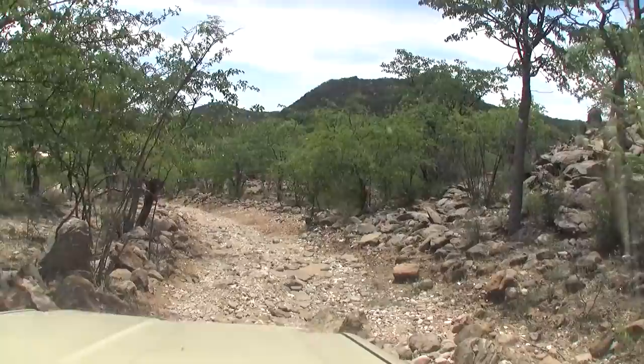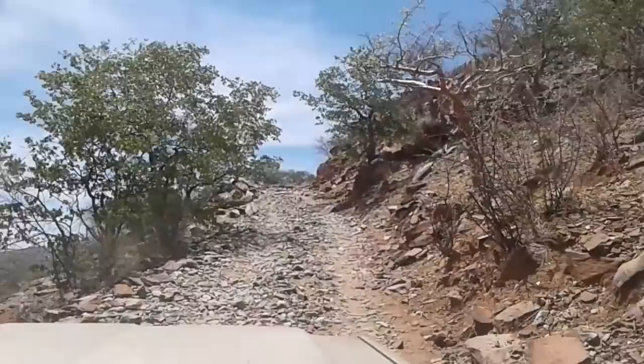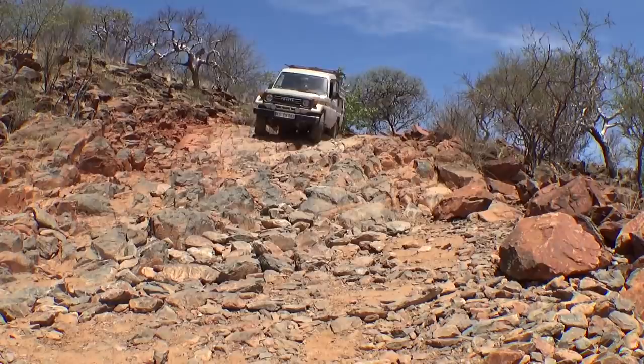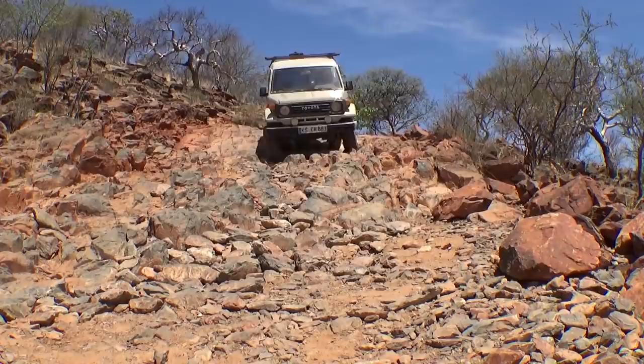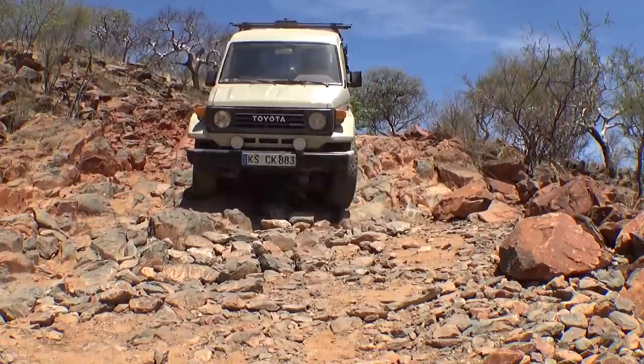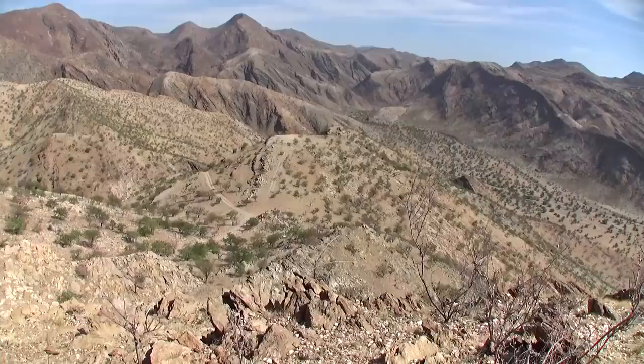Football field. More road work. Straight. We were at the top of the Zyles Pass, and our goal was the Marianfluss Valley below. There's the trail.